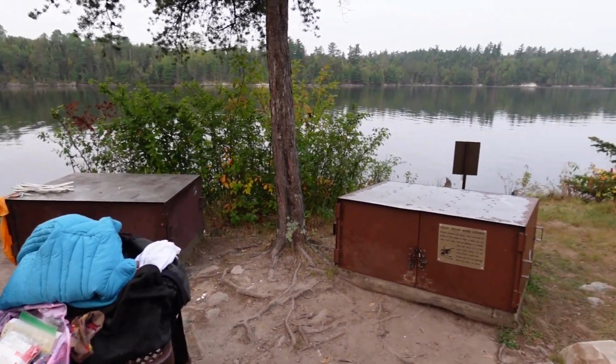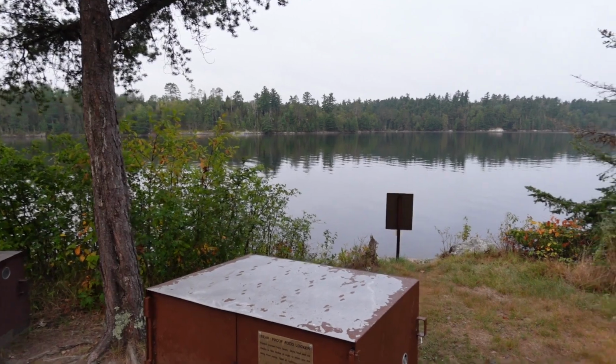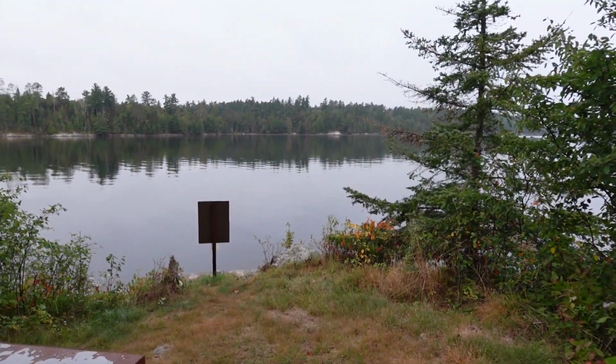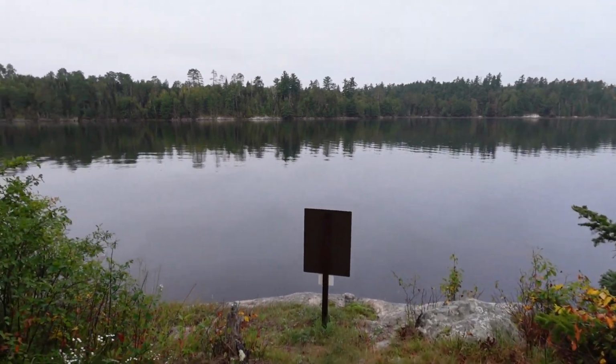So anyway, there's the lake out there this morning. It was a little bit foggy, but that has kind of gone away. Yeah, just beautiful. Look how calm the water is. Lovely.